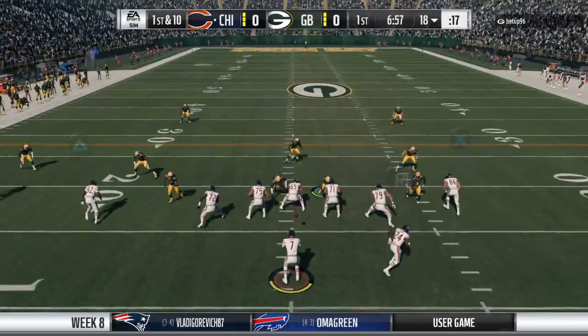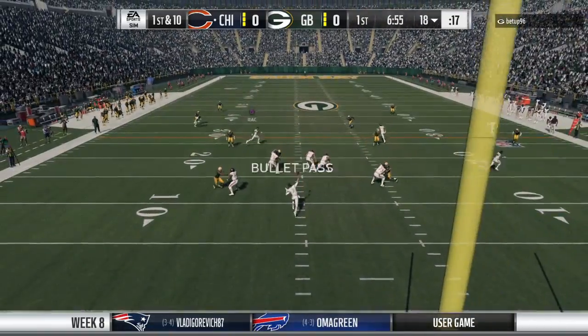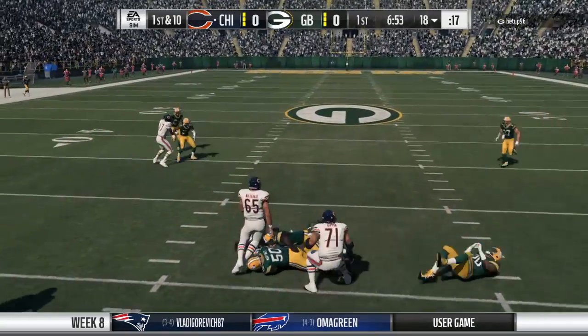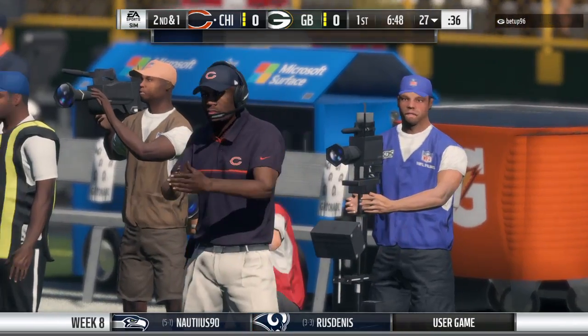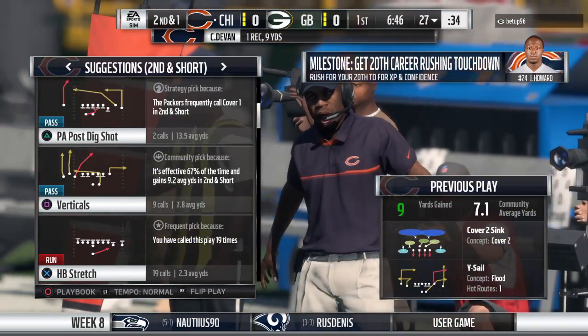A first down throw for Cousins. Quick hitter here, it's complete. And they'll bring him down at the 27-yard line. Give him 9 there on the first down completion.